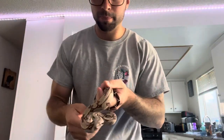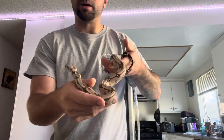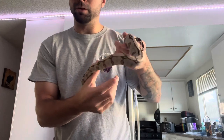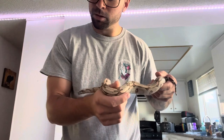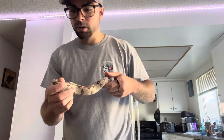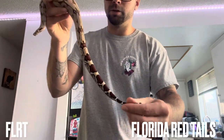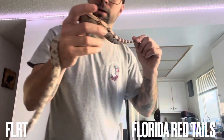Okay, and this one, I called this one Princess Peach. She is a 2022 baby, born September 25th, and I don't know if I mentioned that Mean Queen was born July 14th, 2021. But Princess Peach, this one right here, is from Florida Red Tails, a 2022 baby, just straight Florida Red Tail lineage.